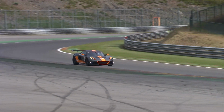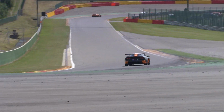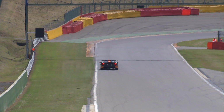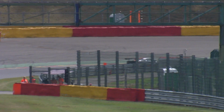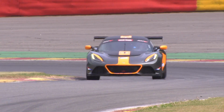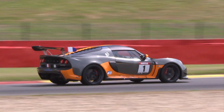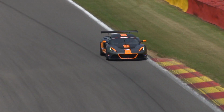Welcome back to Spa-Francorchamps and the Lotus Cup Europe, and this is the man who has dominated the weekend, Jeremy Lourenco, victorious in race 1, and now as we head towards the second half of race 2, he is in splendid isolation at the front of the field, having really given the rest of the field a little bit of a lesson in terms of how to perform at the very sharp end of the Lotus Cup Europe.